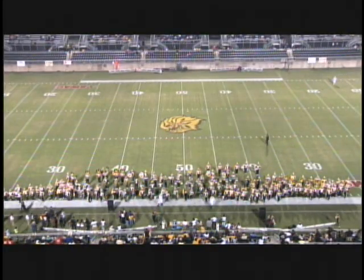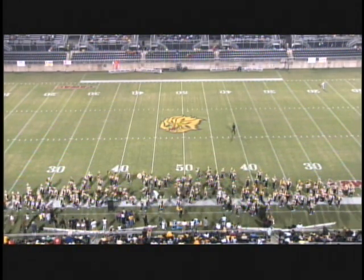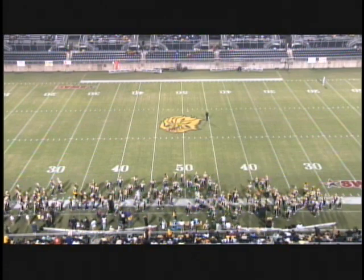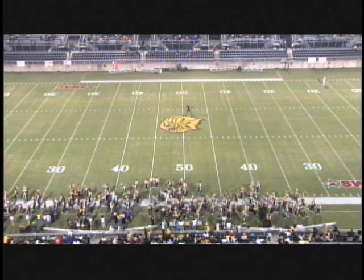Assistant band director, Gerald Evans, Harold Fuster, Jerome Hudson, and James Hook. I am your announcer, Clarence Stokes, and entertaining you has been our pleasure. Thank you and have a good evening.